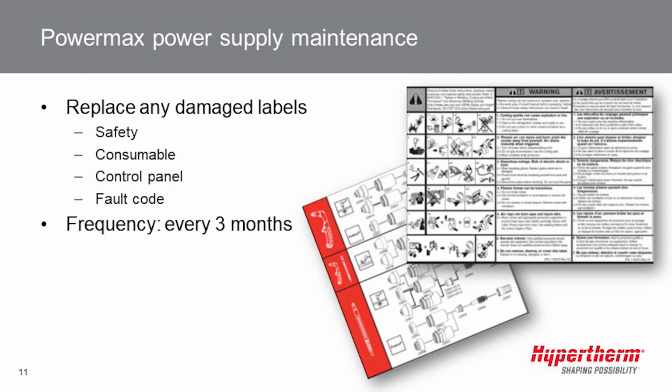We do have a complete label kit that we offer for every power supply that we sell. And so you can do a complete change out of all your labels just by ordering the replacement kit. And that should be done every 3 months.